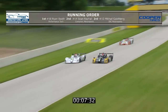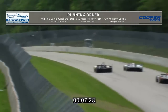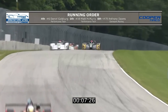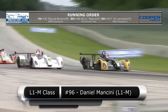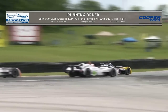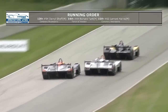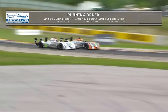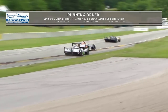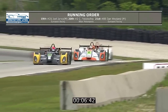So, we're here, 7.5 minutes to remain. Daniel Mancini of Performance Tech, number 96, one of the Masters entries, gold and black car there, making a pass on Richard Fant, doing a spectacular job, making that pass into the very tight turn 5, heading up the hill to turn 6. Look at those Masters guys going at it. Oh, those guys, they got something going on there. They want to win. Yeah, these guys are really pushing it.